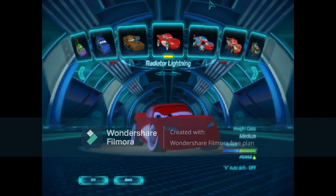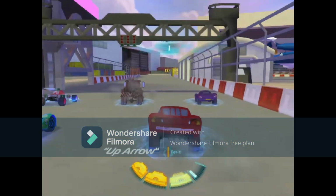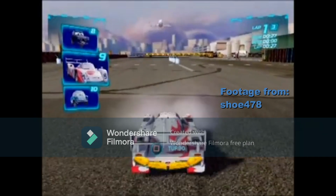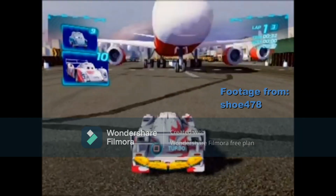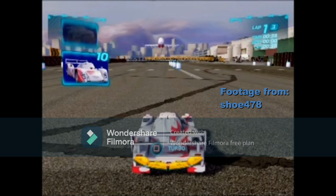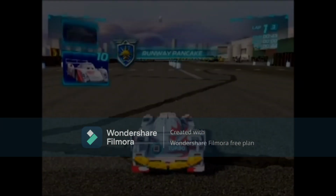But wait, you can also play as it in Cars the video game too. It's basically the easiest character to unlock in the entire game, because all you have to do is go to a runway tour and get run over by planes 3 times, and you'll unlock him. It doesn't matter if you win or lose, you will still get the achievement anyway. So it's nice that you actually get to play as this Lightning McQueen, even though it never actually appeared in Cars 2.